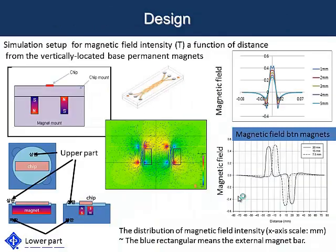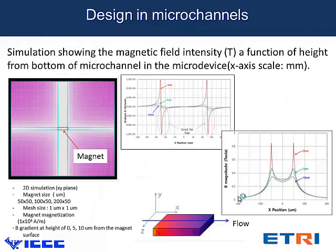So at first we designed the safety simulators. First we functional distance from the vertically located base permanent magnet like this. The distance between the magnetic force is different, so we can optimize the distance of the two magnets.